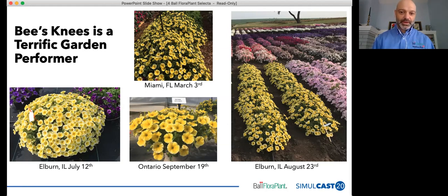But this product is in the bed there. You can see that nice mounded habit, holding that deep saturated color, even in the heat and humidity in South Florida. On the bottom there in the middle, you can see in Ontario. So in Canada, as those nights are starting to cool down, you can see how that saturated color really comes out. And we're starting to see that this spring as growers are sending me pictures and sales reps are sending me pictures, that deep saturated yellow color is really coming out in the cooler temperatures.